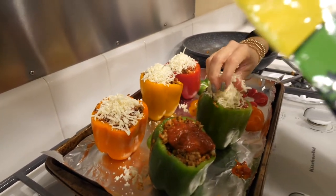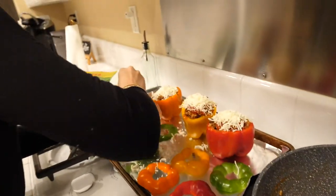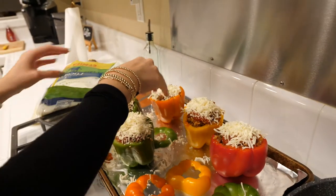I swear, this is like a professional gourmet meal. This is why we don't eat out a lot. We make these, we really don't eat out a lot. I like cooking. I like watching you cook too.